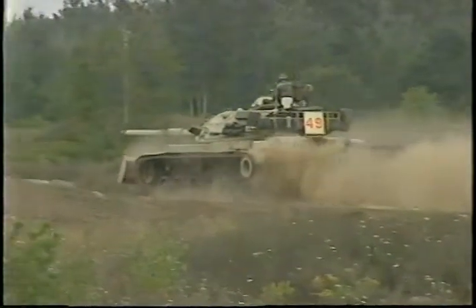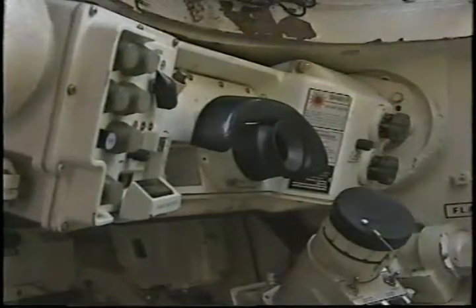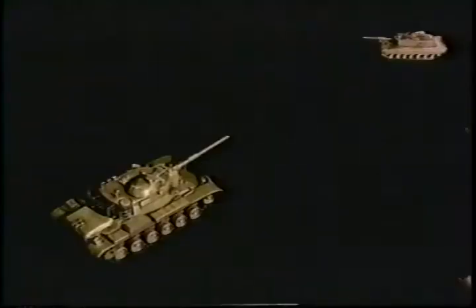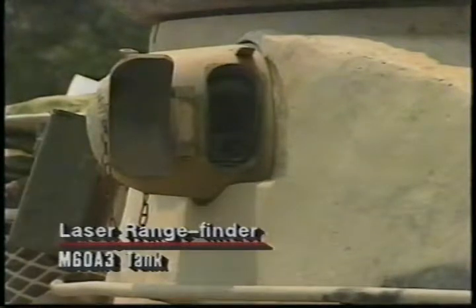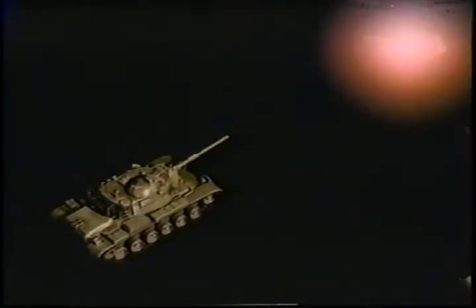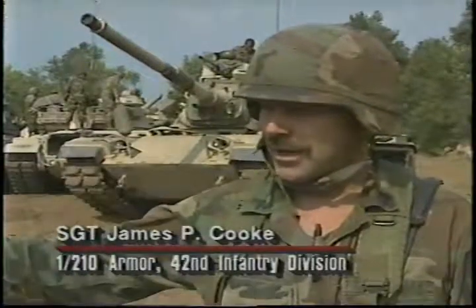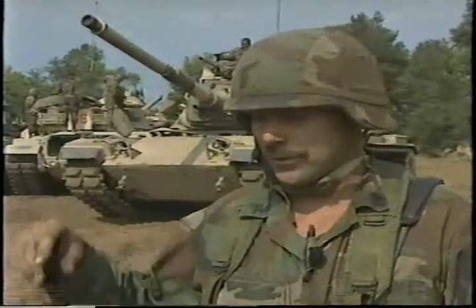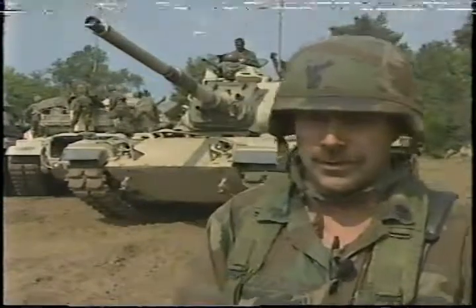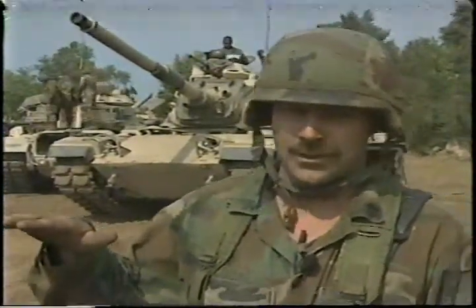The stabilization system automatically compensates for rough terrain and motion, keeping the tank gun aimed precisely at a given point even during movement. Another innovation of the M60A3 is the laser rangefinder. In spite of the power of modern tank guns, the projectile drops several feet during the course of its flight due to gravity. By accurately determining the range of the target, the tank's ballistic computer can calculate how many degrees the gun must be elevated to compensate for gravity. The laser fires out, it comes back, and through the computer we have a readout that tells us what the range is, and then it automatically indexes the elevation for the main gun for the type of ammo.